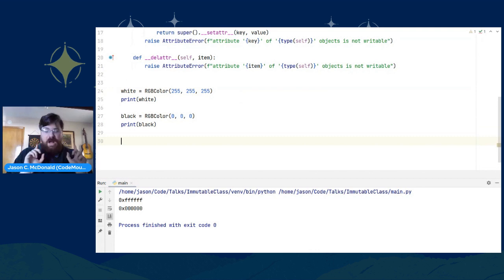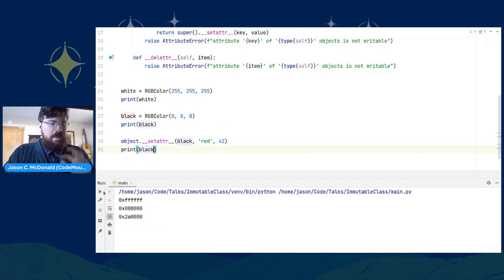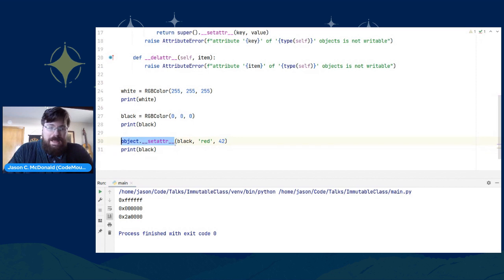Now, some smart aleck watching this at some point in the future is going to say, well, all I have to do, Mr. McDonald, to modify your precious class is to say object.setAttr, and then I'm going to pass in the object I'm modifying, the attribute I want to modify, and the new value. And then if I print it out again, how do you like them apples? But I would say if you're getting this clever at this point, you deserve whatever bugs you're going to get. This is not normal Python. Calling object directly or calling the parent and actually calling dunder setAttr yourself is so strange. You should not be doing this.